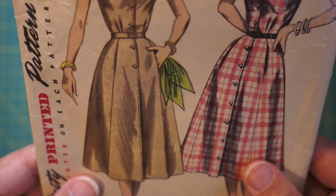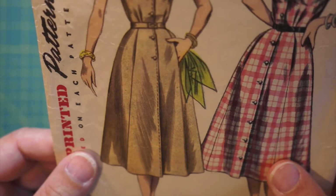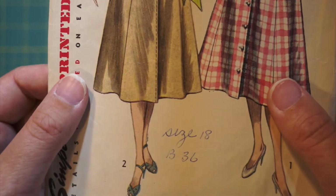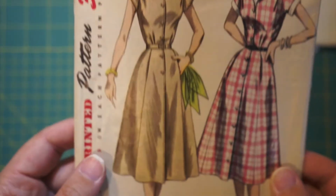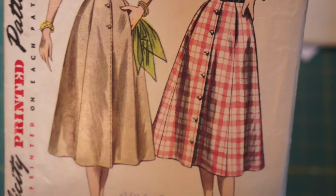Concealed pockets, okay. Oh, I didn't even notice that before. Okay, this one has suddenly risen on the list between the pockets and the fact that it's a 36, which I know will be the right size, if not a little too big. I might need to take it in, but pockets. I normally add pockets to any skirt or dress I sew, even if they're not already in there. But that's just so cute how they're in the folds of the skirt like that.